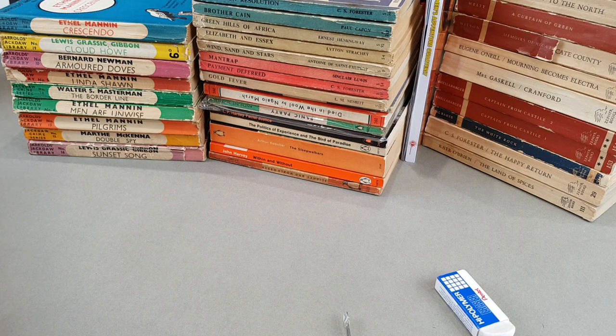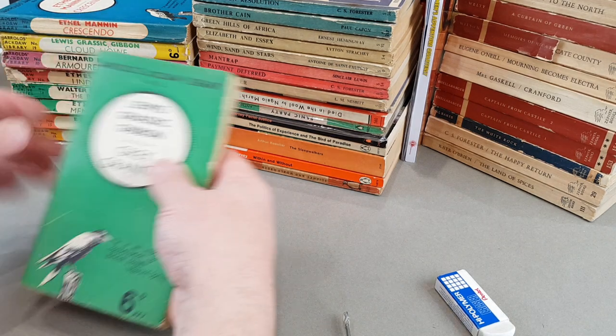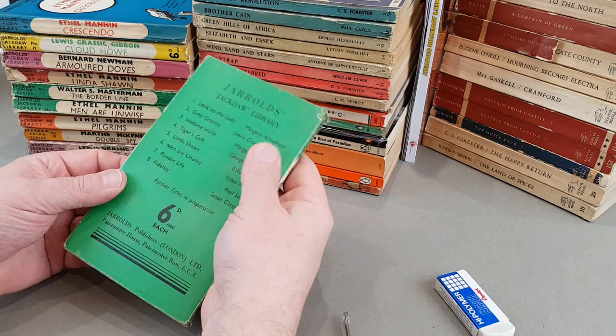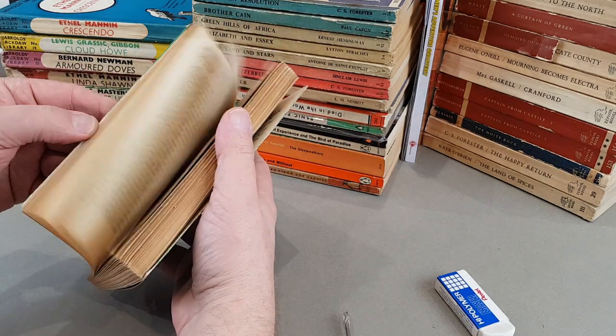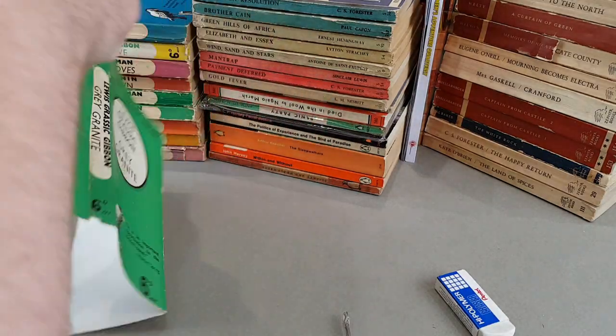I've got one more Jackdaw, and then that's all the Jackdaws, and they're really colourful, aren't they? Jackdaw number two, look at that. Maybe it's a first, I'm not sure. I'm just sort of repairing these as I go.